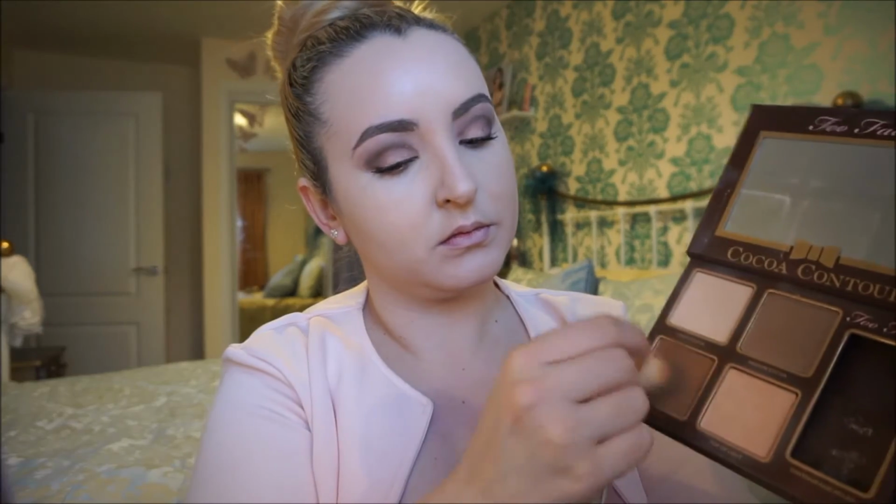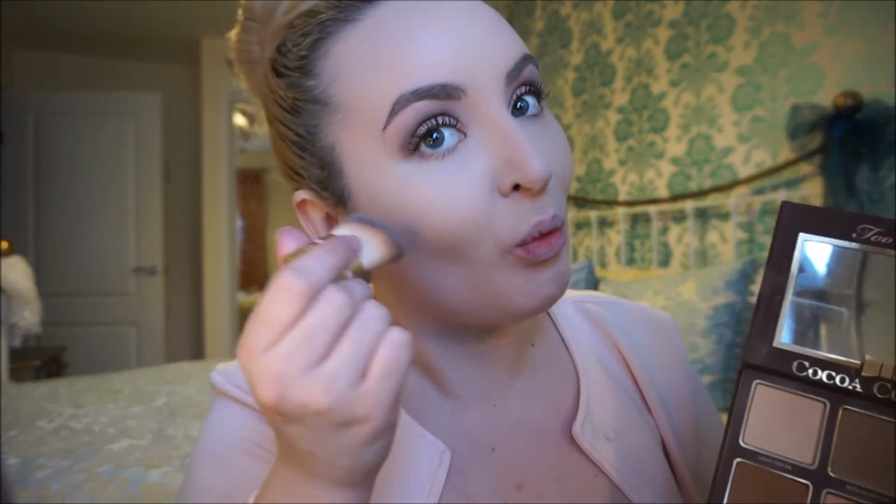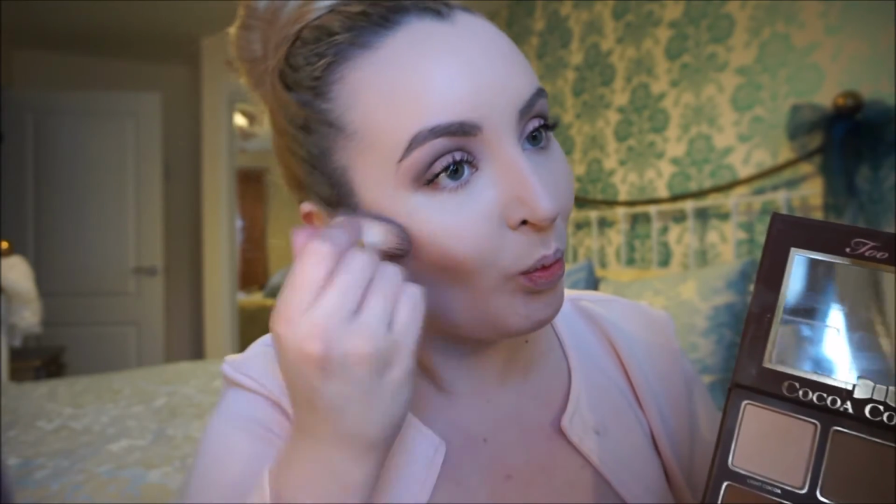Now I'm taking the dark cocoa and I'm going to contour my cheekbones. This is almost in a Patrick Star-esque way that I'm doing this. I'm just going for it. Sometimes that's the easiest way because if you do it gently, you're like, oh, I've got so much product on my face. What will I do? And you panic. But the quicker you do it, the quicker it blends and the quicker it sets.